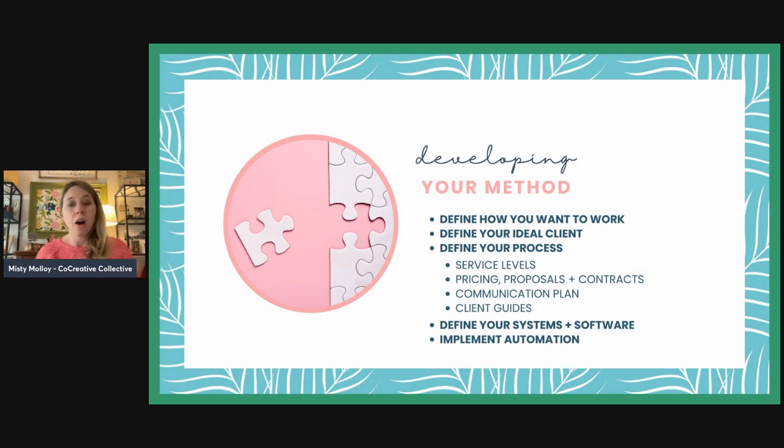So automation can really be a game changer. And it keeps things from falling through the cracks, because the system is handling it for you. So you don't have to remember to communicate with the client and make sure that you're staying on top of that communication flow.